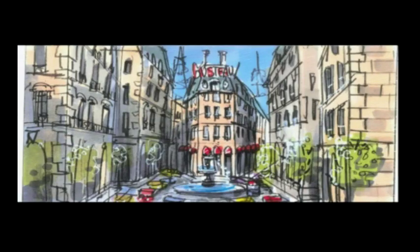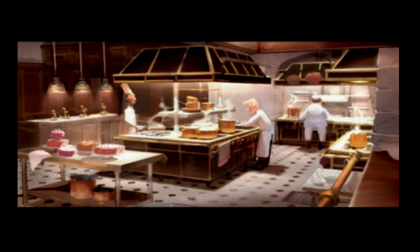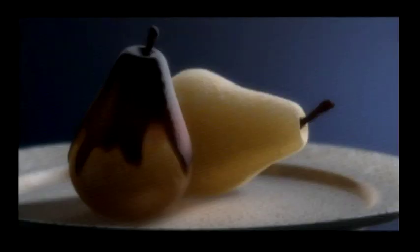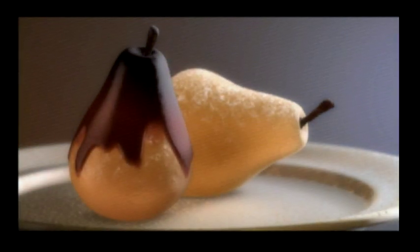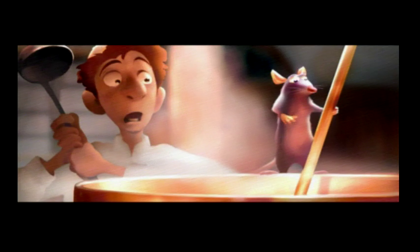Another key visual element was Gusteau's. The facade and the dining room are really designed to make it look like the greatest French restaurant on Earth. The kitchen is very much neutral tones, very subtly colored. The walls are tile, the floor is tile, the stoves are black. It's designed to make the food look great, but also the copper pots look great in this environment, and the chef's skin tones look great.